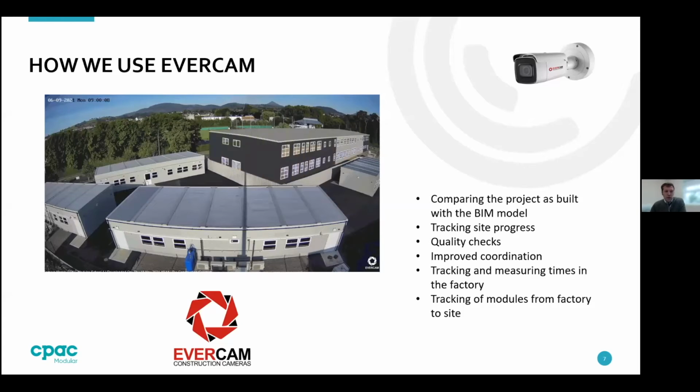We can improve on our quality checks because we can actually go back and we can look at the project as it's being built, and we can look to ensure that certain quality checks have been made on the exterior of the building.